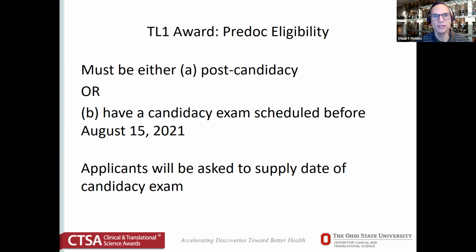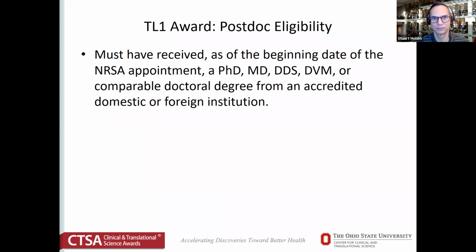We also want you to be post-candidacy, or at least to have a candidacy exam scheduled before the August 15th, 2021 start date for the award. And we ask about your candidacy exam in the application. In terms of receiving a postdoc, you must have received some kind of doctoral degree by the time of the appointment.